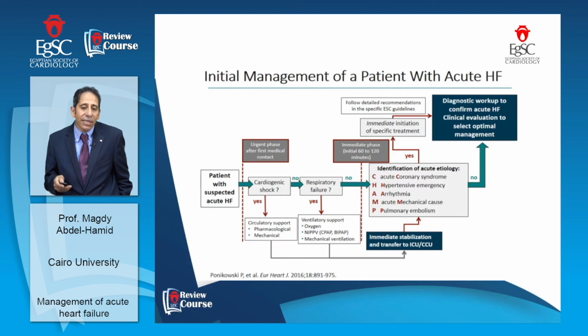We have to identify whether respiratory failure is present or not, because ventilatory support using oxygen, non-invasive pressure ventilation, CPAP, or mechanical ventilation is recommended according to the indication. And for patients who have cardiogenic shock in the absence of reversible causes, circulatory support is essential using pharmacological therapy or mechanical circulatory support devices.